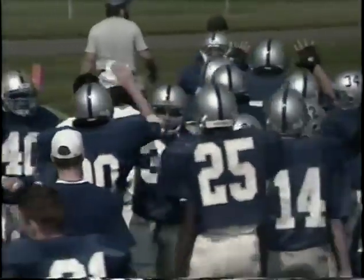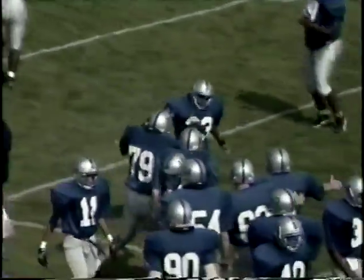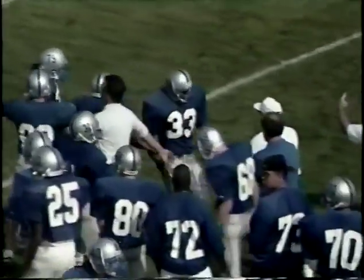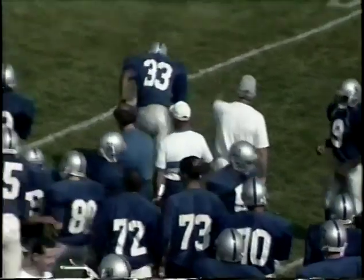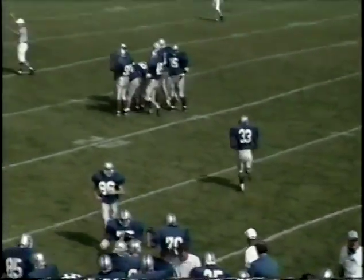Hey, Jack, that's what good teams do. They come at you on special teams as well as offense and defense. And on that particular play, he made great penetration, and he made the kicker pay. Boy, Carter came into this punt absolutely untouched.